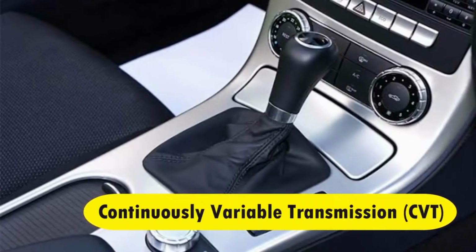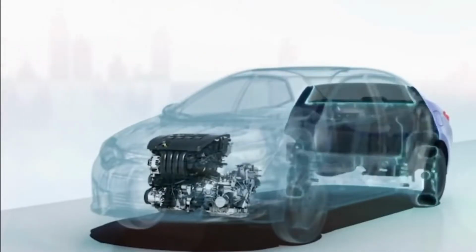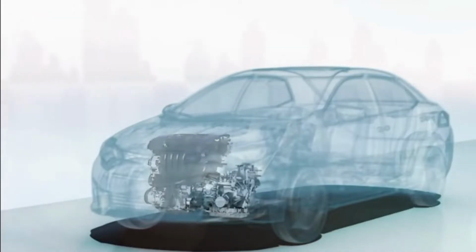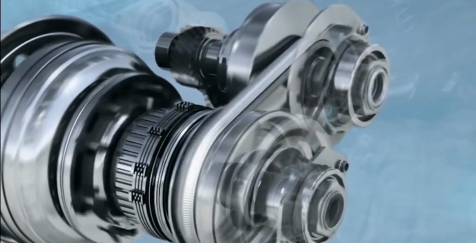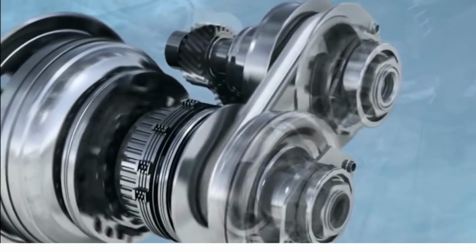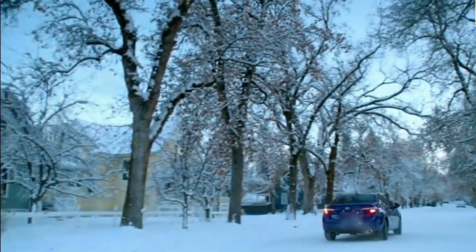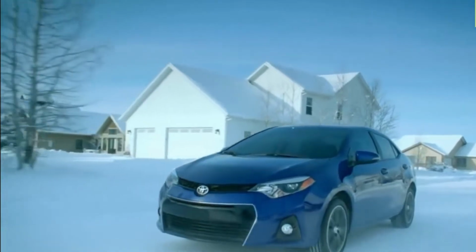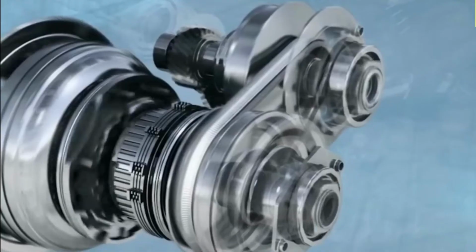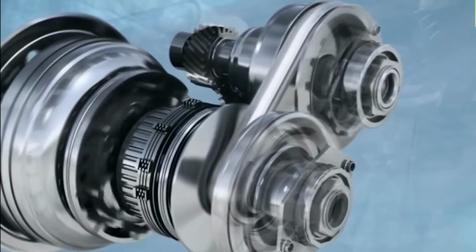Then we have continuous variable transmission, which is called CVT. Continuous variable transmissions are pulley-based transmissions that are primarily used in small vehicles with small engines. This type of transmission has been used for years in snow machines and has also become more popular in hybrid vehicles recently. The CVTs offer a similar driving experience to an automatic transmission, but operate using a completely different mechanism.